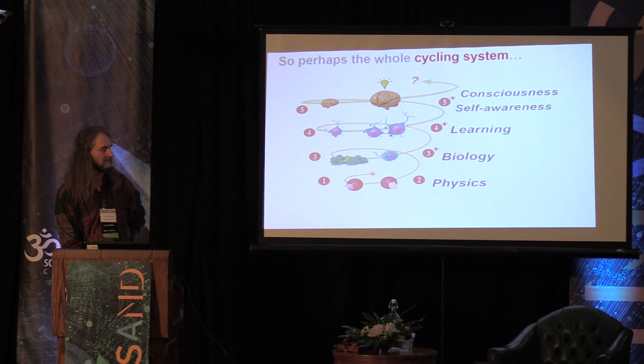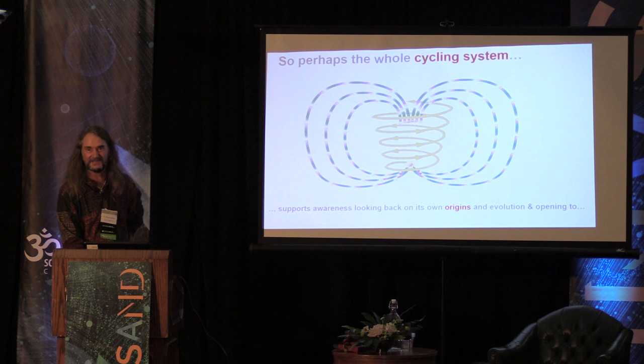This is where Ken Wilber was jumping up and down. What if this is one system? But what's the sixth phase that we're talking about here, this experiencing at this conference? It's perhaps, and this has been said on this stage and many others many times, that it's awareness aware of itself. But what are you really aware of?